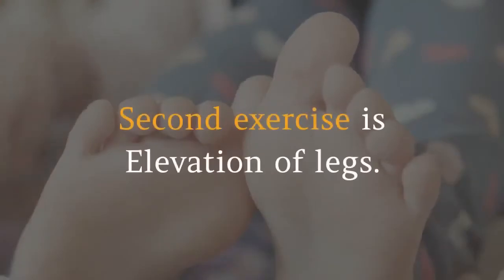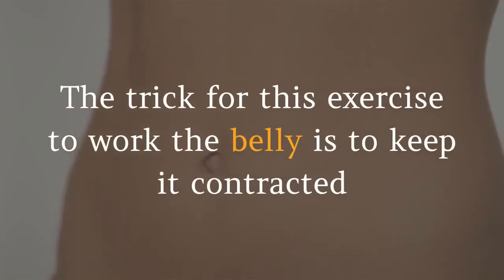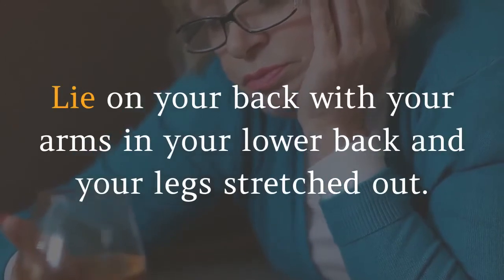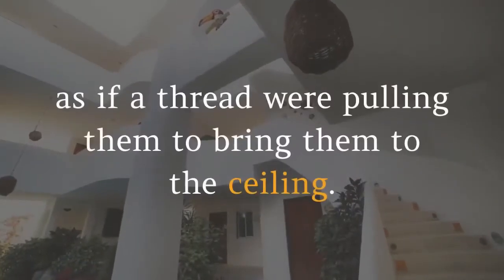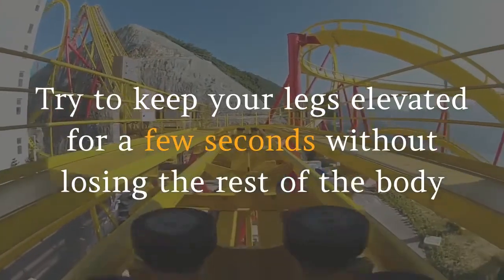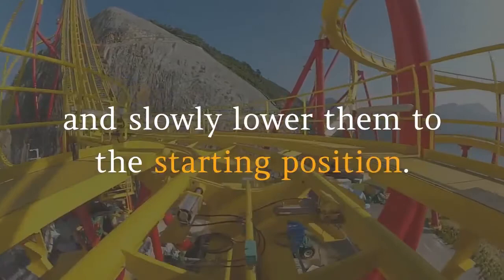The second exercise is elevation of legs. The trick for this exercise to work the belly is to keep it contracted while raising your legs. How to perform it? Lie on your back with your arms under your lower back and your legs stretched out. Keeping your legs together, begin to lift them up, as if a thread were pulling them to the ceiling. Try to keep your legs elevated for a few seconds without losing the rest of the body, and slowly lower them to the starting position.